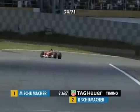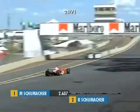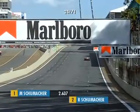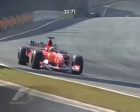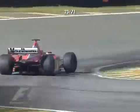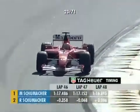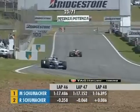Up the hill comes Michael Schumacher. The gap between himself and Ralf last time was only 2.6 seconds. Now let's just see what they're lapping at relative to one another here. A 16.8 for Michael, a 16.9 for Ralf. It's still so evenly matched between these two cars, the Ferrari and the Williams BMW. So close in terms of lap times, and still Michael with the advantage.